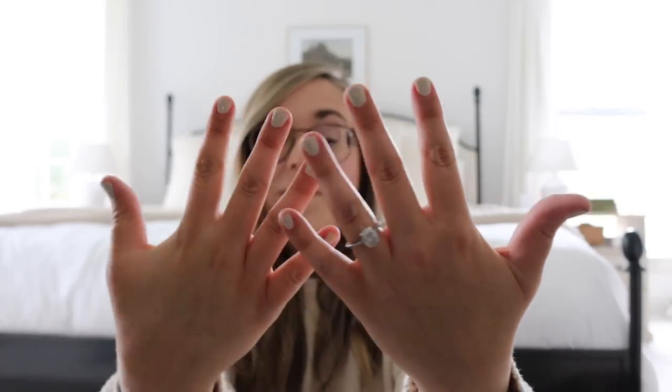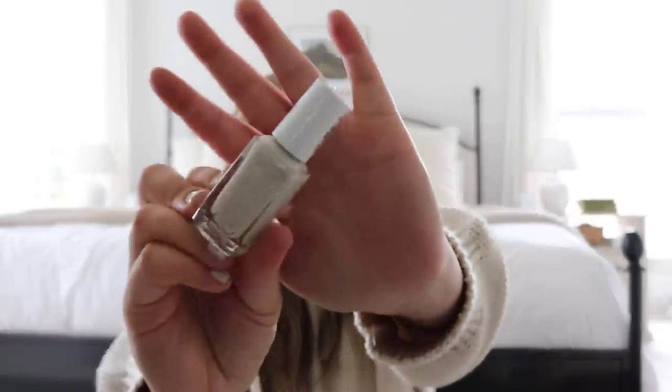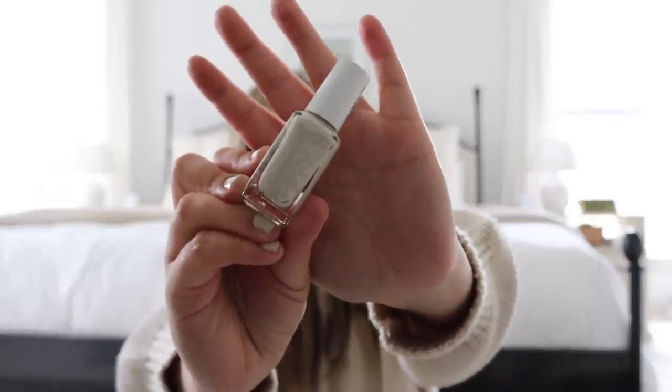But on my nails with my sweater that's tan, I feel like it looks so good. And I am not a professional nail doer, but I feel like it looks so good, and it does make me feel a little bit more put together. And so I am loving this color. I think you can buy this stuff anywhere. But again, this was Daily Grind 95, and I love it.